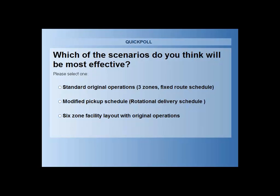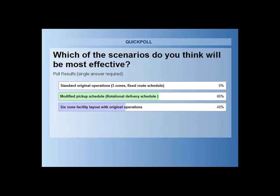Great. Well, Stephen, if we can see the results, let's see what people were thinking. Excellent. Yeah, interesting. So nobody thinks that the original model was a good idea. So the rotational delivery schedule clearly is the winner here, followed by the 6-zone layout. It'd be interesting to hear the results, Seth. My intuition would be that it probably aligned with the modified pickup schedule as well. So can you tell us what the answer was? Yeah.